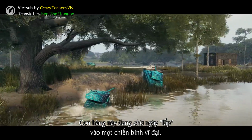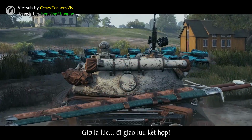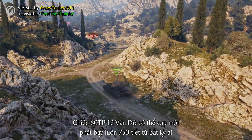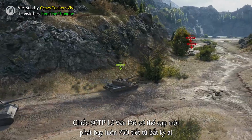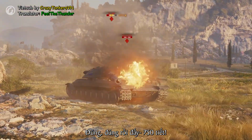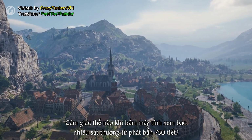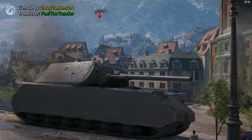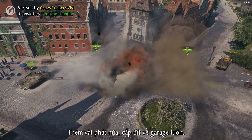This gun has long been waiting for a great warrior. At last the time has come to deal damage. The 60 TP Lewandowskiego is able to reap 750 hit points off an enemy tank with just one shot. Yes, you heard me right. 750. Just imagine how it feels to count the damage you cause in 750s. Bang! Minus 750. Bang again. Half a mouse is gone. A few more bangs, and the enemy is heading to the garage.